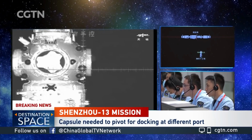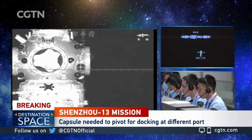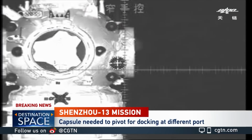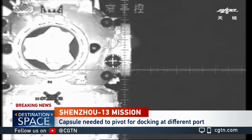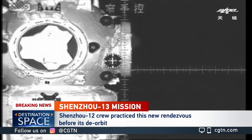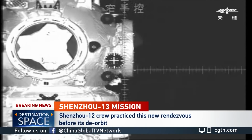They will stay aboard 6 months, China's longest crewed mission. And their main objectives, spacewalks and working with the station's robotic arms. They'll also conduct medicine and physics experiments. China's 6-month missions are designed to construct and test the Tiangong space station complex. 2 more space station modules are scheduled for launch next year.